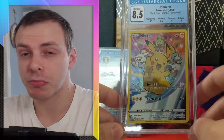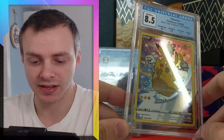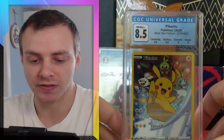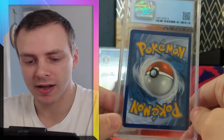So surfaces, there's probably one little minor scratch on it, considering the card is all holo, as you can see in the glimmer there. I'm sure there's one little scratch or a couple of little minor scratches that caused it to get an 8.5 on surfaces. Centering, I knew it was going to be nowhere near a 10, so I'm happy with that.